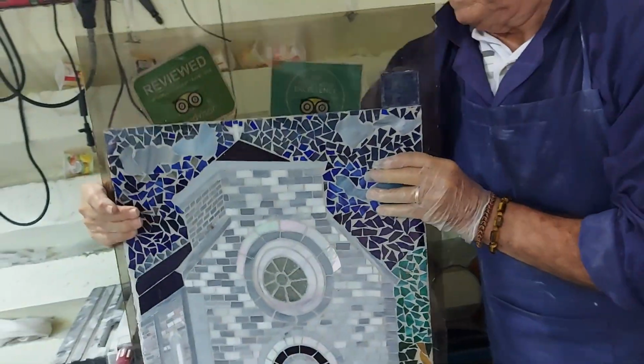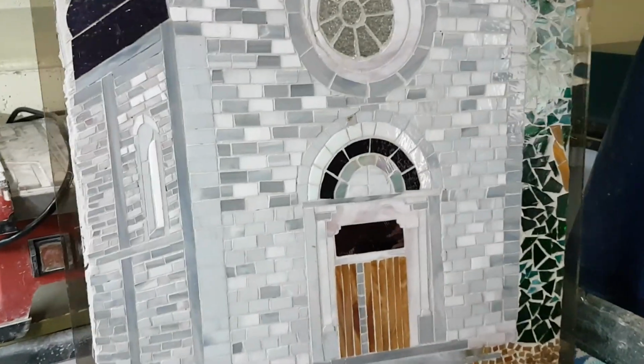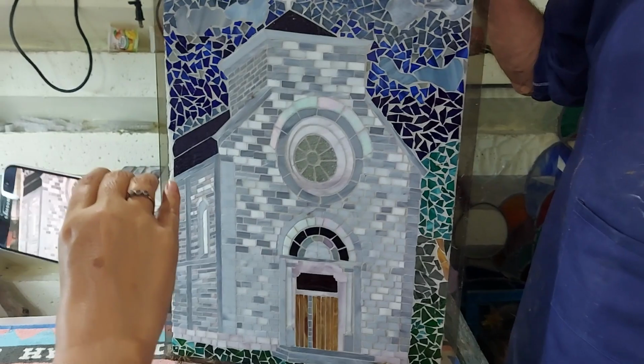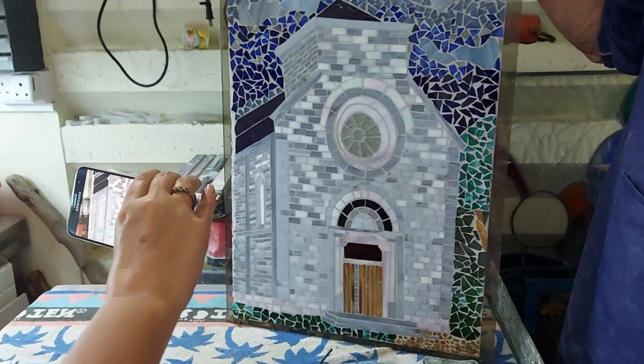Okay, so this is actually mosaic glass. Glass that are made and cut and painted. Wow. Oh, this is that church. That's the church in Grand Bay. So amazing. Made with glass.